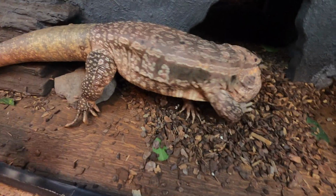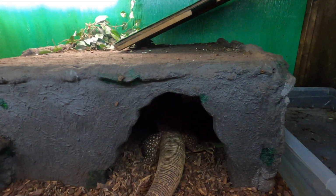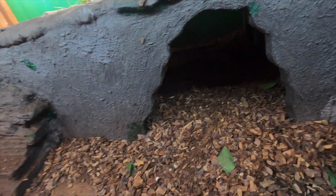You have a cave in there, buddy. Now this is the same custom-made cave just like the platform up there. And he'll go and check that out. While he's doing that, we'll kind of throw down some more wood chips. I think I had this up there last time, just to keep it down. He's gonna, I don't know if you guys can see him. He does really like this lower section.